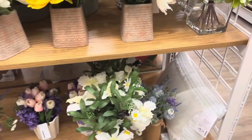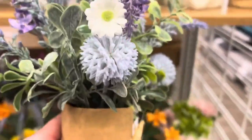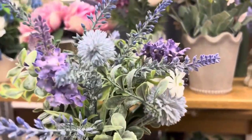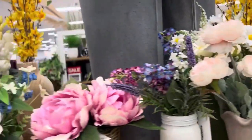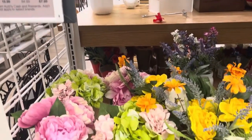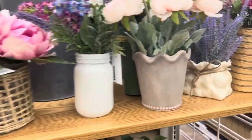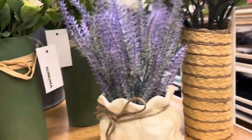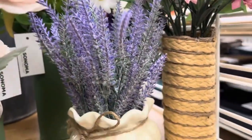Some more florals. I did like this. I almost picked this one up with the lavender and the little paper wrapped around the base of the bottom. I thought that was cute. I just couldn't believe the assortment you could pick as far as the floral arrangements. There were just one after another. I think anybody could find something that they liked there. The daisies were also super cute. I may have to go back and get those.